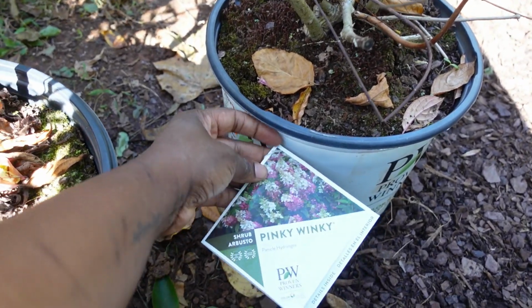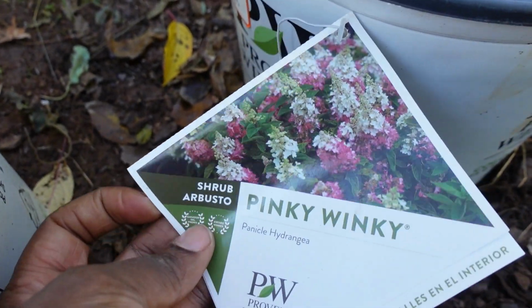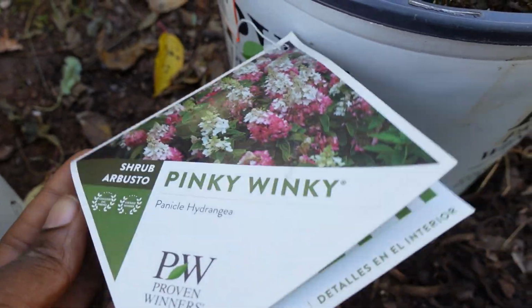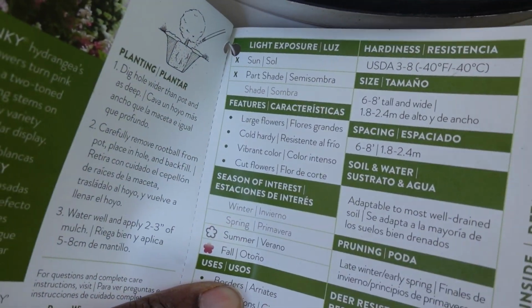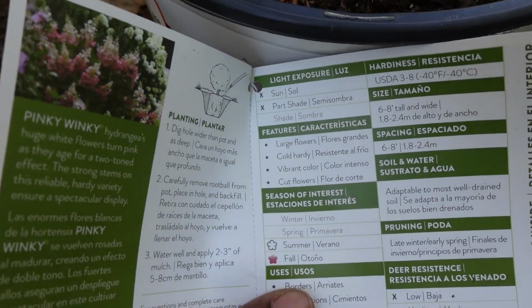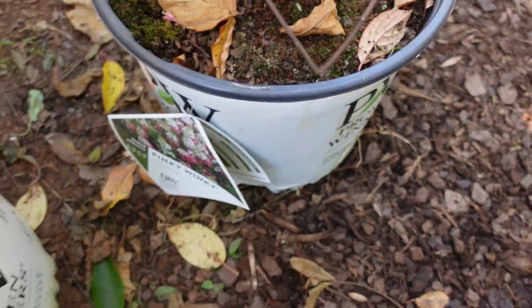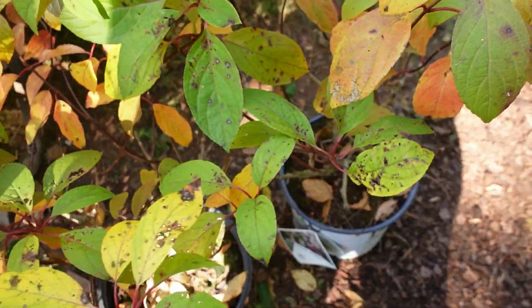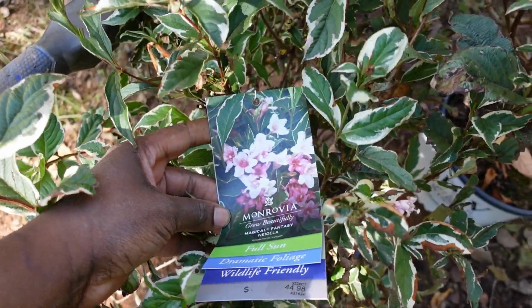Let's look at the tag. So this is the pinky winky hydrangea, and it is gorgeous, and I believe it gets 6 to 8 feet tall and wide. So I only needed 2 of them for this area, so we're going to get those in the ground today. We also still have our magical fantasy weigelas to get in the ground.